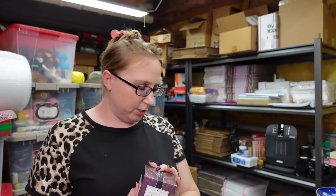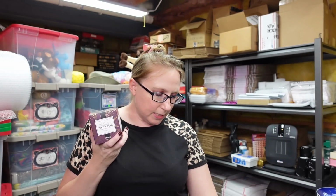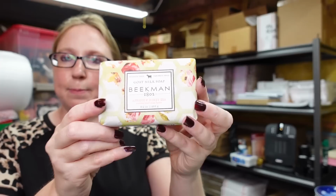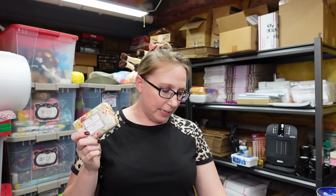I got this Beekman 1802 whipped body cream in the scent Fig Leaf. This is brand new. Purchased this at a yard sale for $1, and I have it listed as a buy it now for $16.99. I also got this Beekman 1802 goat milk soap. This is in the fragrance Apricot and Honey Tea, and that smells good. I also paid $1 for this, and I have it listed as a buy it now for $12.99.